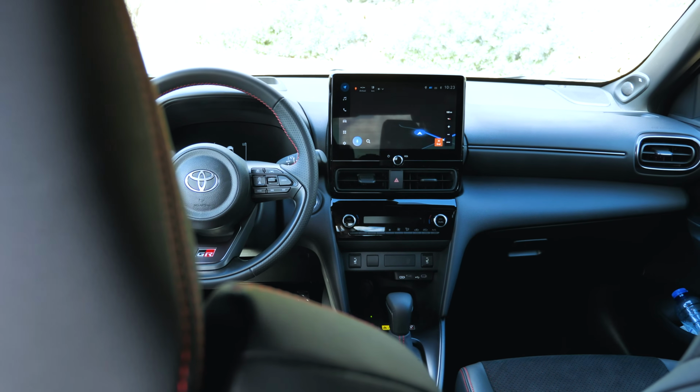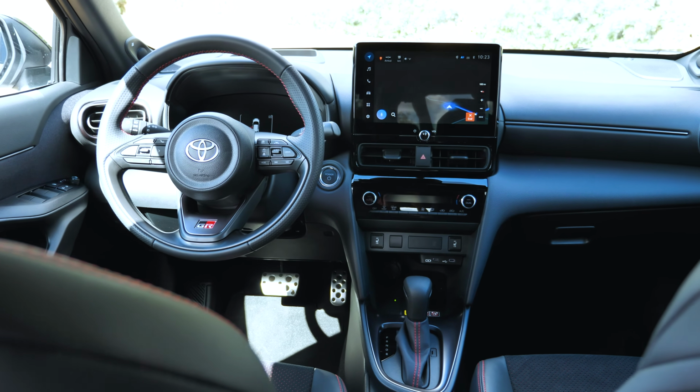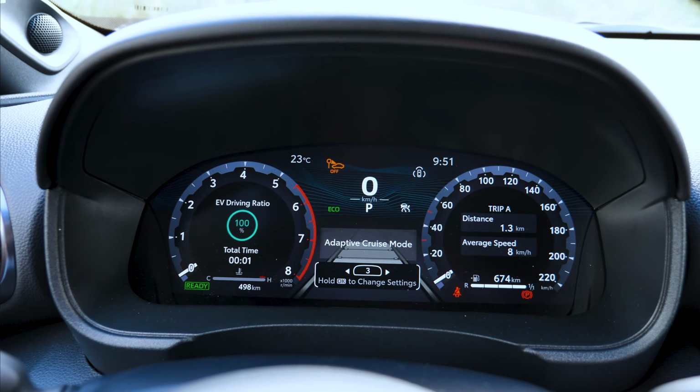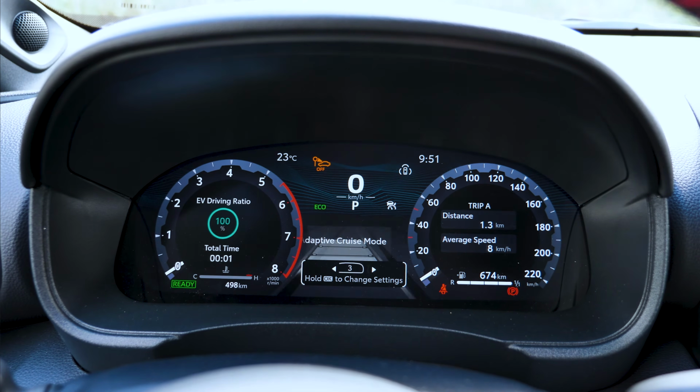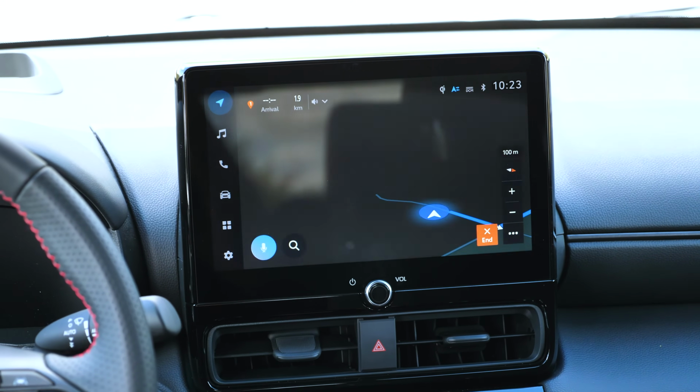Now something else that is new in the interior are the screens that you get. As standard you get a digital gauge cluster that is 7-inch wide, but you can also get a bigger 12.5-inch digital gauge cluster that I have in front of me. And there's also a new infotainment system that as standard is 9-inch, but you can also get a 10.5-inch screen that again I have in this car.